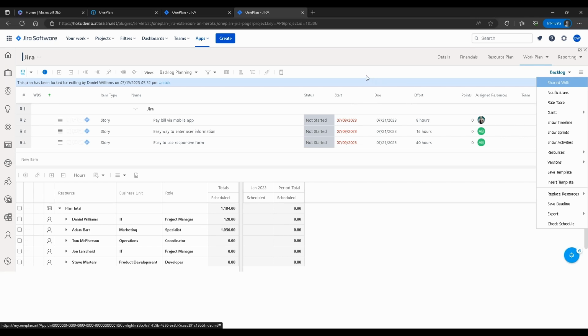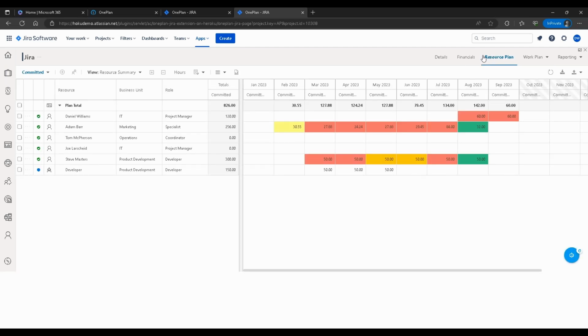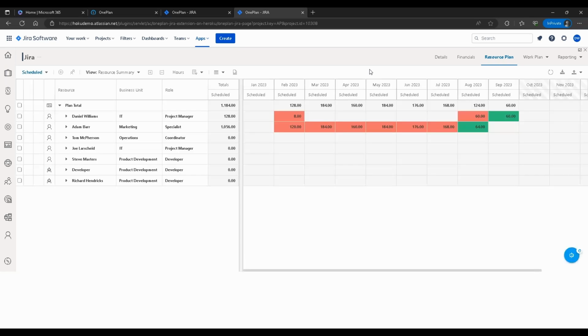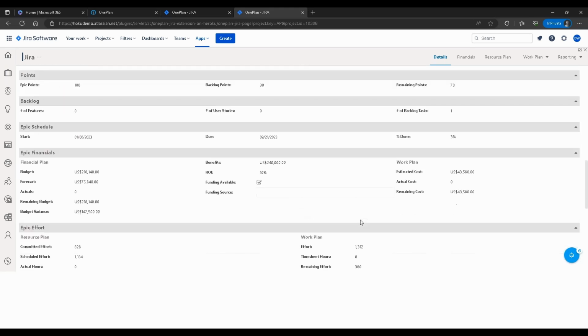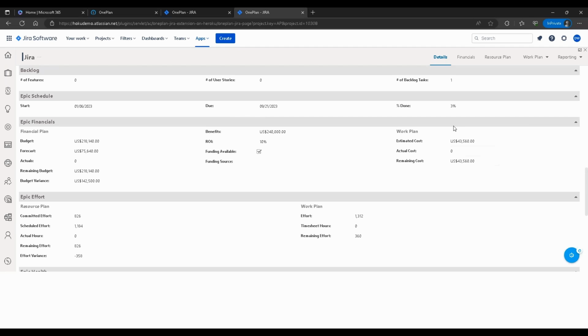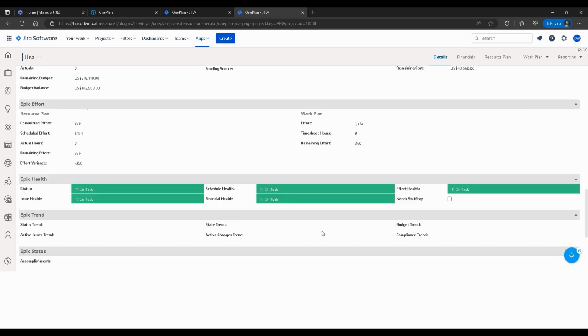That's what's driving the resourcing that then is being used to derive the scheduled resource plan that you saw, and then the details here for work and for costing. So this is actually driven by the work plan, by what came in from Jira. In terms of Epic Effort, same thing. The integration allows you to bring in the data and also the work plan, what's actually been defined within Jira as work and then brought into OnePlan, so then you can see it.